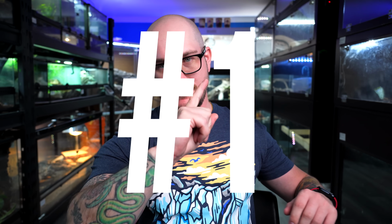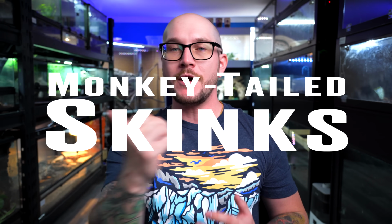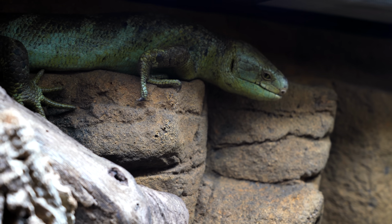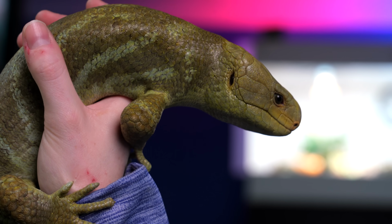Number 1, an animal that I do have, but have scars on my hands from the last time I held them: monkey tail skinks. Okay, so why are they the worst? I talk about them a lot. They're the ones making all the noise back there. They have the biggest enclosure in this room besides the 2 huge ones on the floor here. So why would I call them the worst?